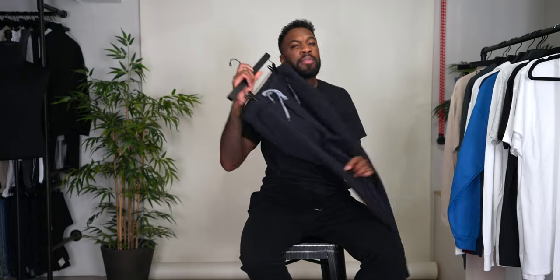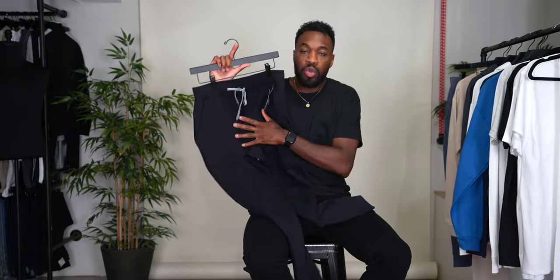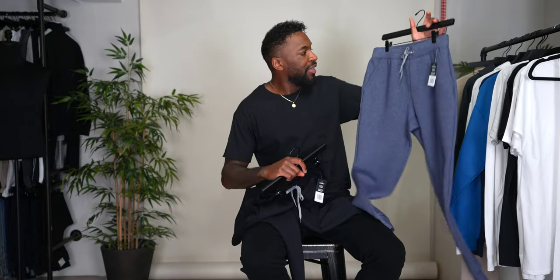And then the last essentials slash basics that I have here for you today are going to be some joggers. Now, both of these are going to be the same type of joggers, different colors, so I'm going to show you them at the same time. The first one we have here is going to be in black, and then the second one we have here is going to be in indigo ink heather. Both are going to be in a size medium. They have elastic draw cords at the waist, slanted side pockets with a back pocket on the right side.